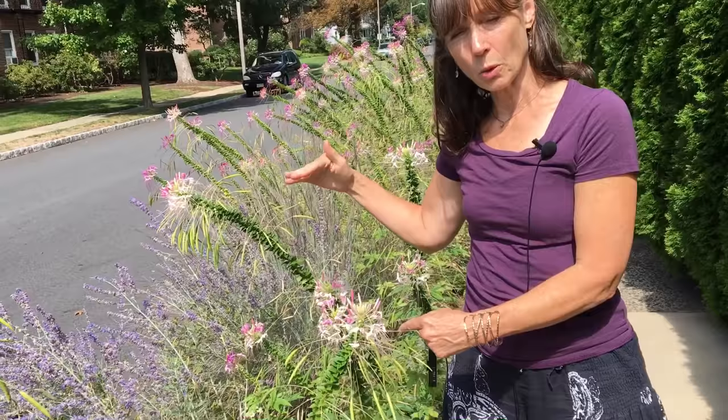So they're a great screen if you have a small property. They're very narrow. I'm just trying to stay out of the bees' way. They're very narrow and tight, and they're very luscious. They feel like a blanket. So yeah, we really love them. They're thriving, they're doing very well here.